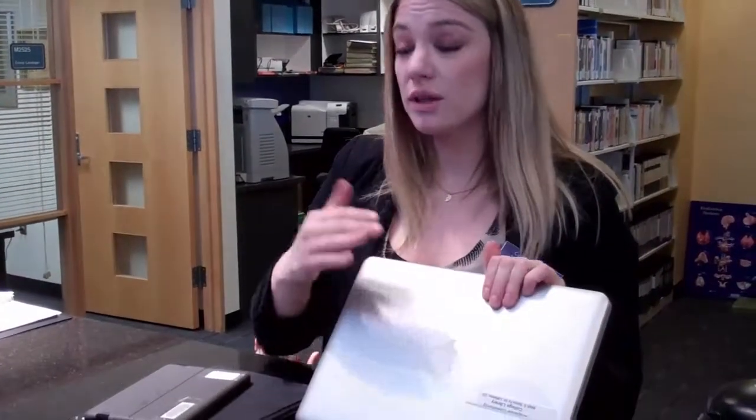Good question, yeah. So the laptops actually stay here in the library. For a 4-hour checkout. However, yes, you can absolutely take the Kindle and the iPad home. Okay, perfect. Yeah.